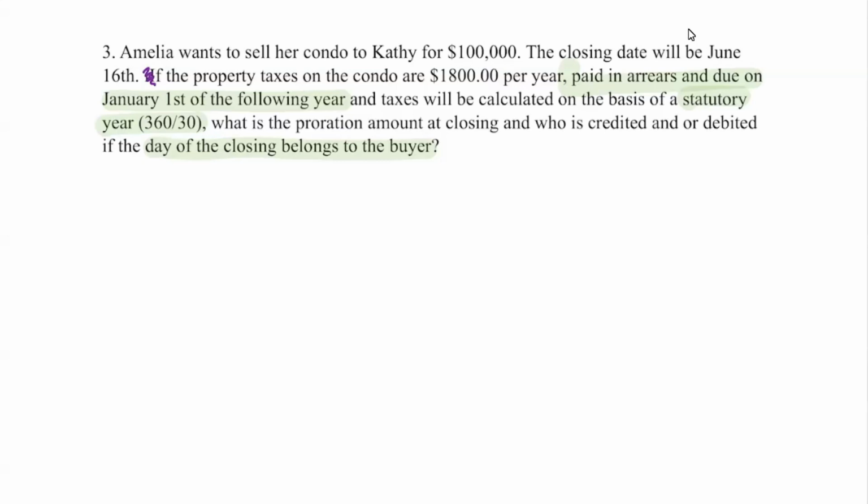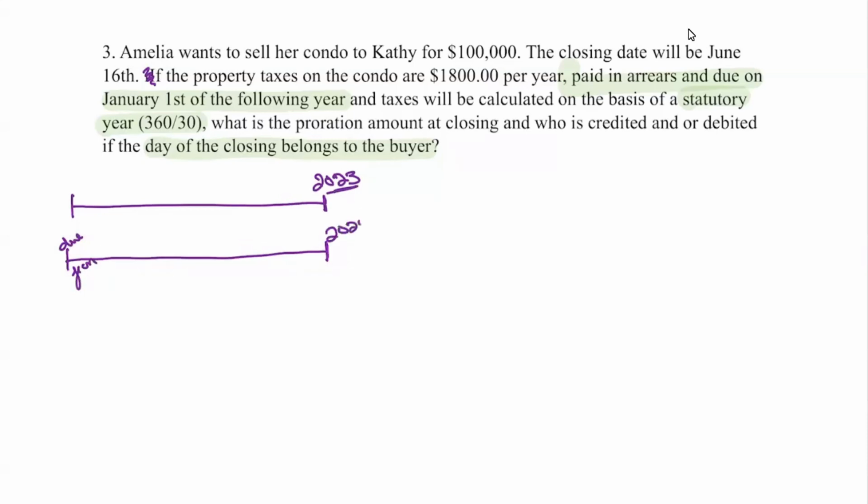So what we're saying is, this year, 2023, this is the calendar year of 2023. The taxes for this year are due in January of 2024. Does that make sense? So they're paid in arrears. Paid in arrears means you're paying after you use it.